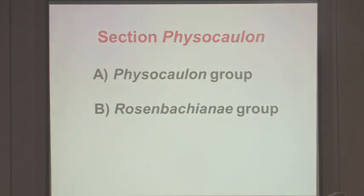The final group is the Physocaulin group, or Rodionenko's section Physocaulon. He divided it into the Drepanophyllae series and the Rosenbachianae series, but Drepanophyllae is invalid as a series name because it has to be named after the section, so we're calling it Physocaulon group, and then we're accepting Rosenbachiana but calling it the Rosenbachiana group. But the species he placed in each section we completely disagree with, so we've regrouped them.